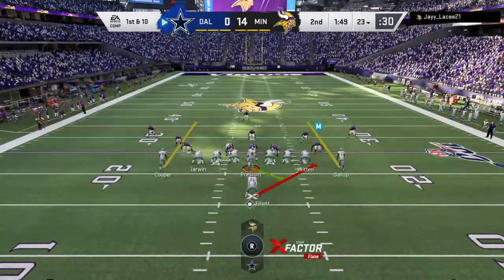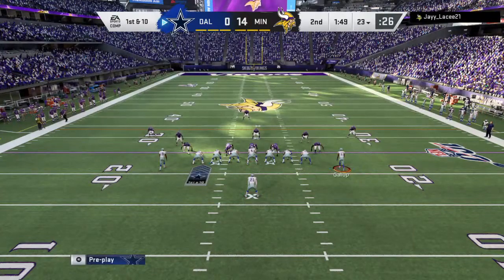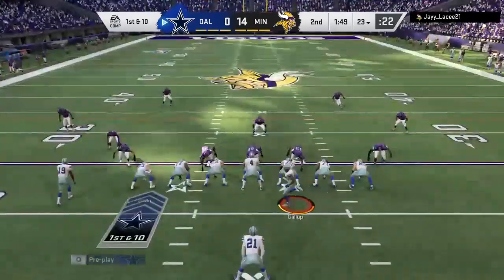About set for this next drive by the Cowboys offense, already down 2 touchdowns here in the first half. This becomes a pretty important drive, doesn't it? It certainly does, and a lot of the teams script plays.